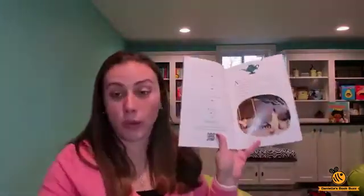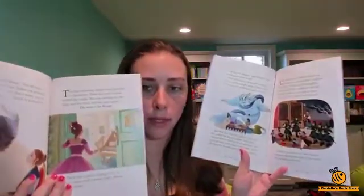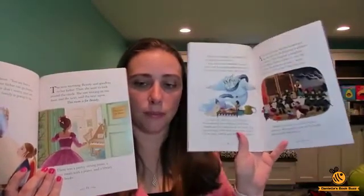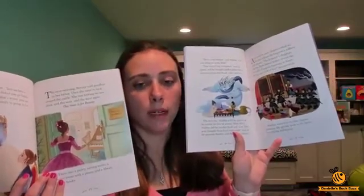So let me show you inside one of these so you can get a comparison. So here's Aladdin, okay? So here we have slightly more words per page. So it's a little more advanced. See, this is not a ton of more words, but more words than this one, okay?